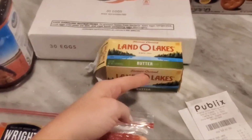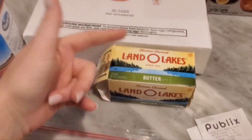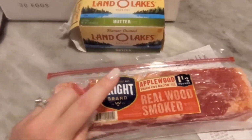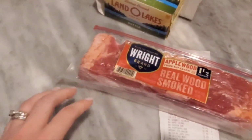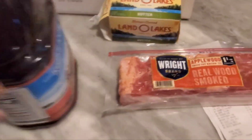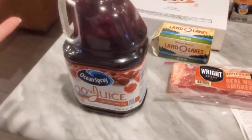Butter, because we need butter, and I asked him why he didn't get the store brand because name brand is absolutely ridiculous right now. They were out. So, bacon to go with tonight because Steven does not eat pancakes, so I'm gonna have to cook up some bacon and eggs for him, and then cranberry because that's what me and Ellie love.